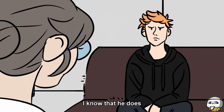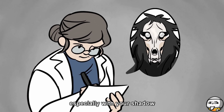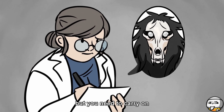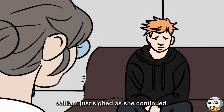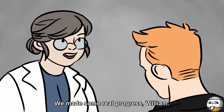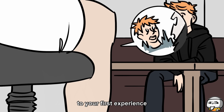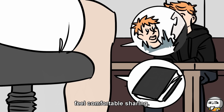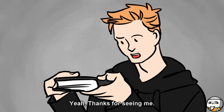"I know that he does, but it happened 2 years ago. I know it's hard for you, especially with your shadow, but you need to carry on," Dr. Brenz stated. William just sighed as she continued. "Our session is almost up. We made some real progress, William. When you get home, I want you to think back to your first experience and write as much as you feel comfortable sharing. Is that all right?" "Yeah, thanks for seeing me."